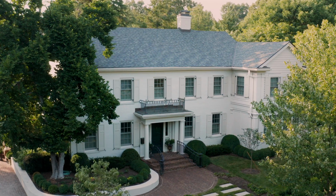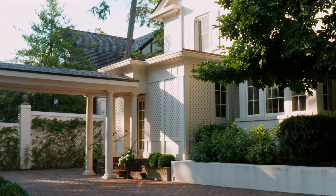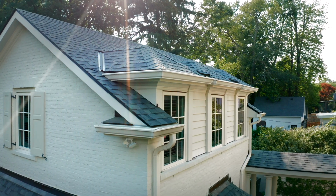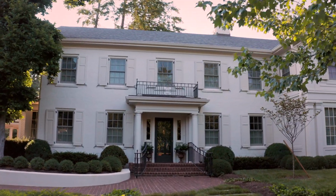The beauty of doing a historical restoration for us is we get to bring life back to these beautiful old homes that make Lexington and Central Kentucky kind of what it is. For us to be able to get our hands on these buildings and really treat them with a ton of respect and revitalize them really allows us to make an impact on our community, which is huge for us.